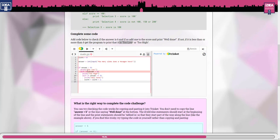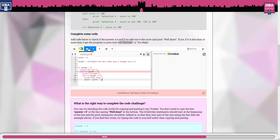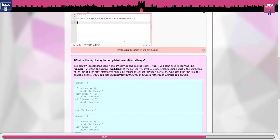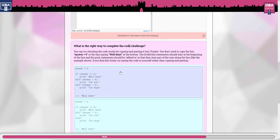What have we done wrong here? It's greater than 6. Make sure to put a comma at the end of the last one. Nope, what have we done wrong? Let's have a look. We might not even need to do this if it's extra. So, what is the right way to complete the code challenge? Let's have a look.